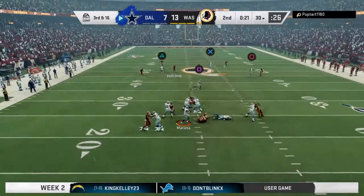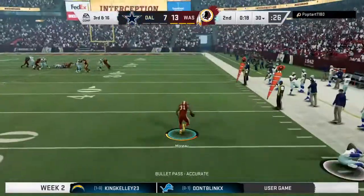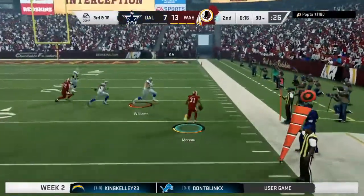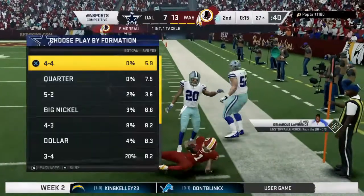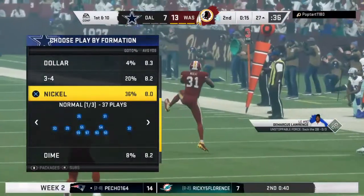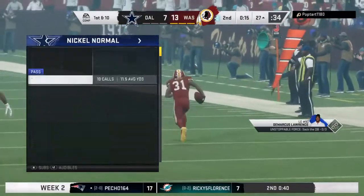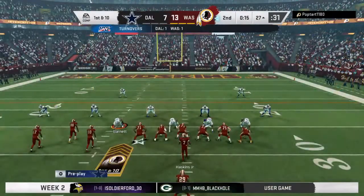Mariota from the gun on third down. He rifles one that's intercepted. Picked off by Fabian Moreau. And he's given his guys a shot for late points as they will take over in range for a field goal or maybe more. The Redskins take over first down at the 27-yard line.